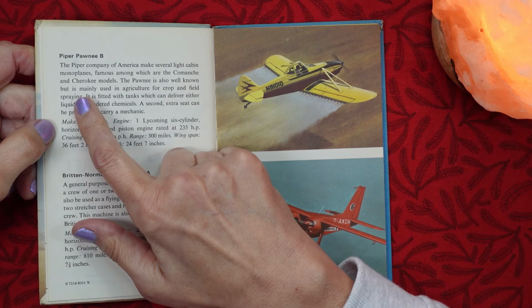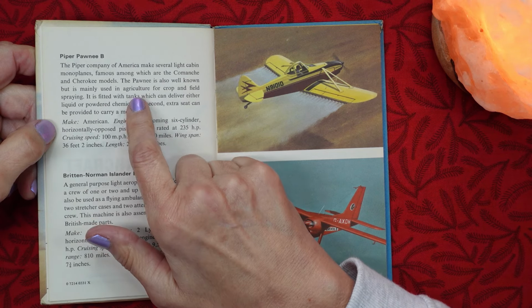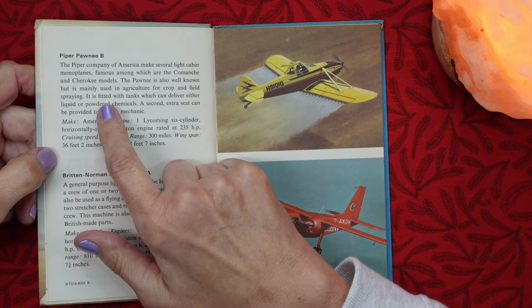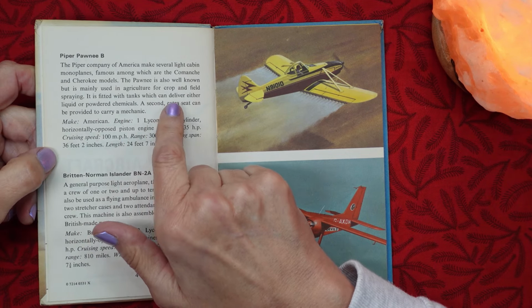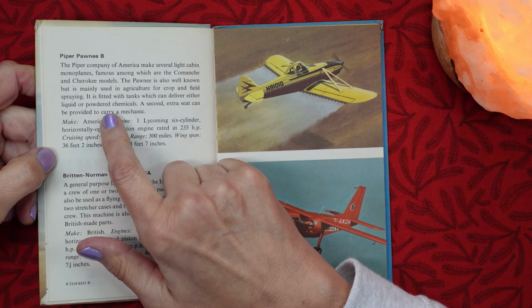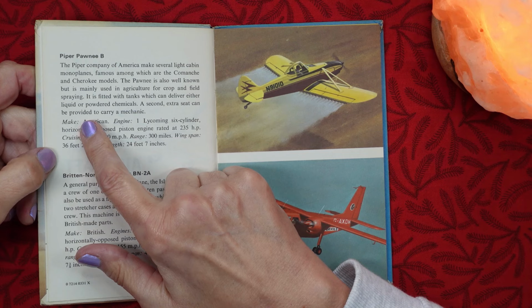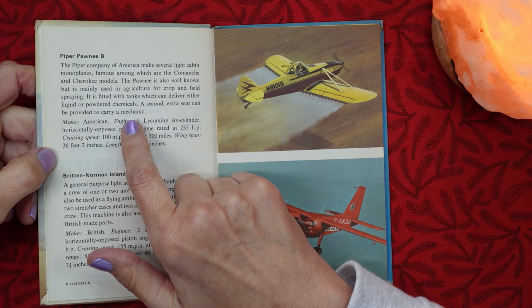is also well known, but is mainly used in agriculture for crop and field spraying. It is fitted with tanks which can deliver either liquid or powdered chemicals. A second extra seat can be provided to carry a mechanic.